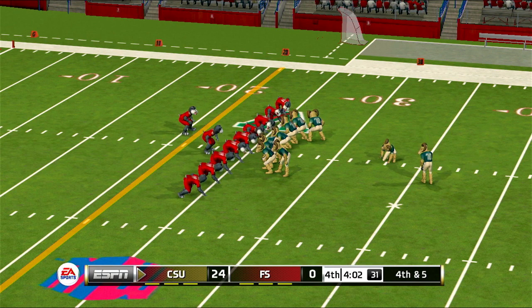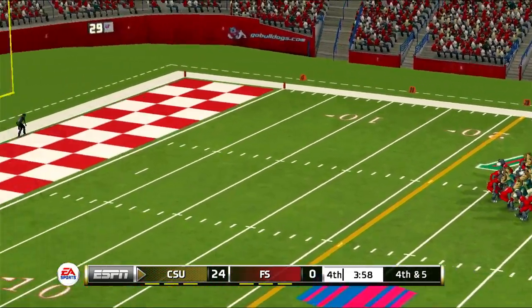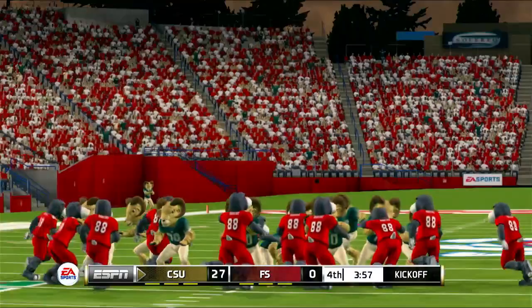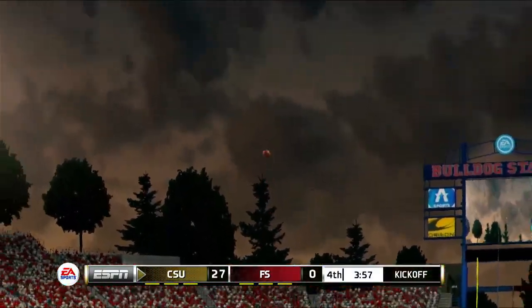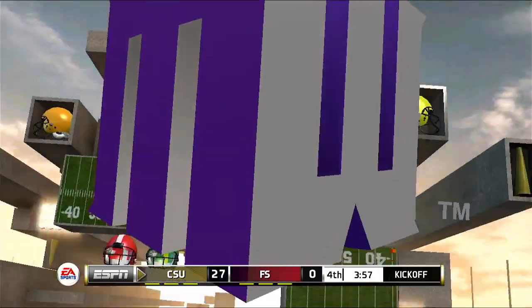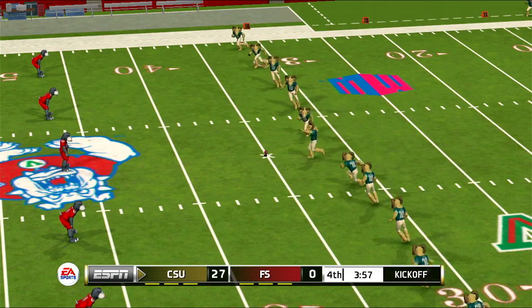The kick is up. It's got the distance. And it's good. And he's got to be happy about that kick. Oh, no question. This kid is just a solid kicker. 27-0, Colorado State. Colorado State lines up for the kickoff.